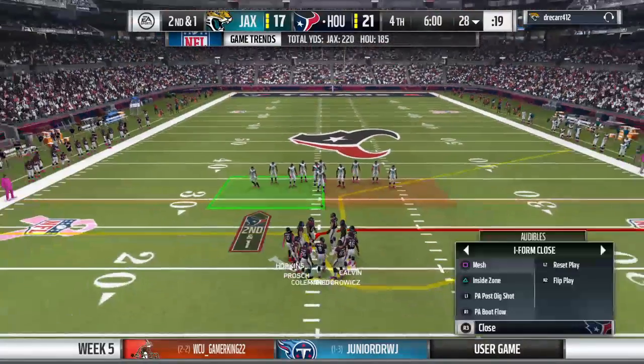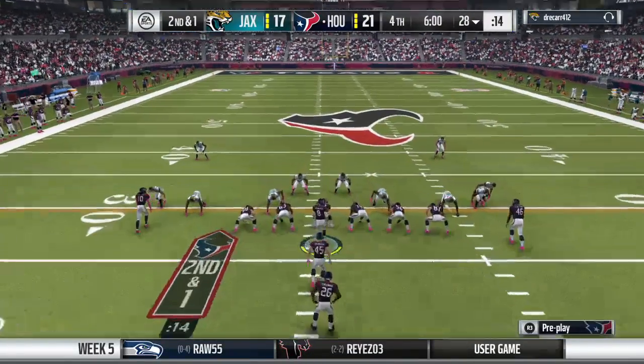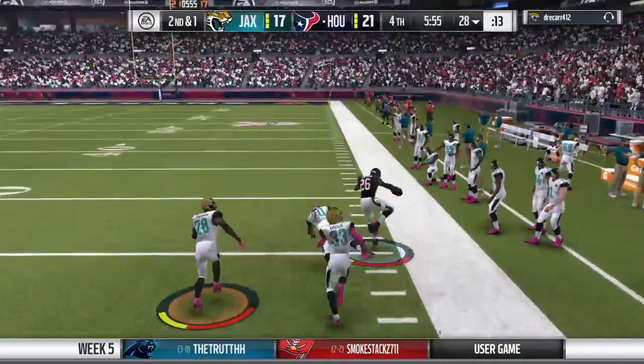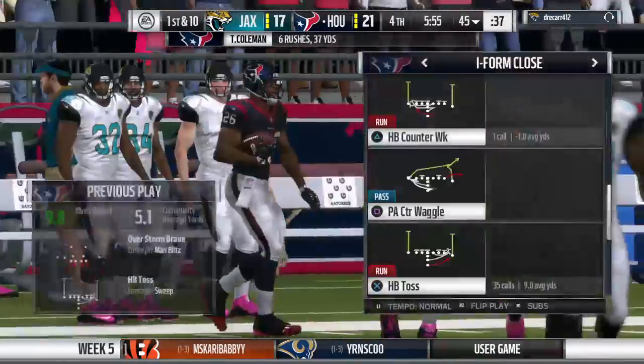Offense readies for a 2nd and 1. Here's Coleman on the toss. And some room to work. Give him 17 yards that time as that'll move the chains.